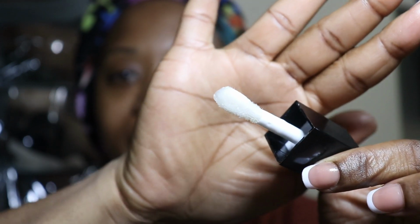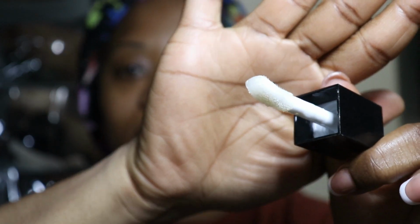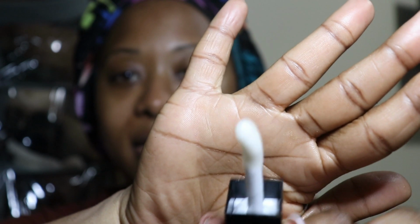I've been using the crystal clear one for a couple days now. It actually kind of looks like it's going down already, if you can see. This is the one I have on now. This applicator, I think, is my favorite thing about it. This is a super big applicator. Look how big this applicator is. It literally feels like a sponge on your lips.